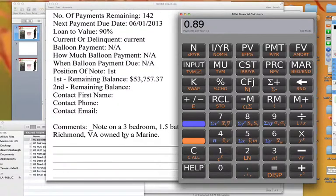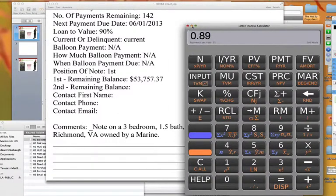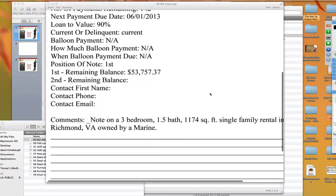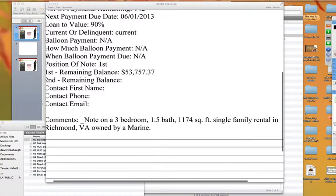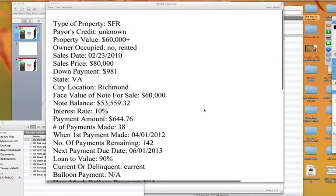And then in the comments, and I erased personal information for privacy and for the fact that I'm still working on this deal like right now. And I just kind of want to see how one goes down. Okay, it's a 3-bedroom, 1.5 bath, 1,174 square foot single family rental in Richmond, VA, owned by a Marine. Okay, so I'm kind of interested so far.